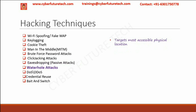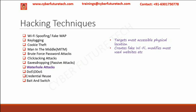Waterhole attacks. The attackers target the most accessible physical locations like coffee shops, cafeterias, etc. to attack the user. They create a fake website and even modify users' most visited websites to get user personal data. So, keep your OS updated and follow some security measures.